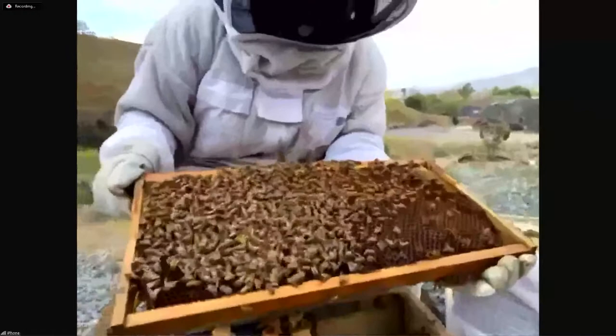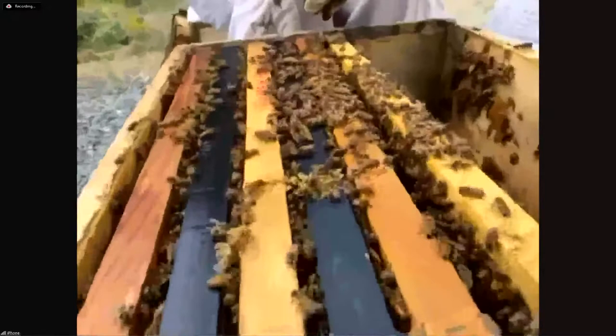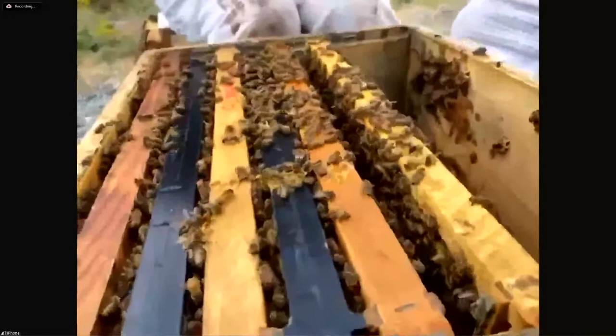Like Genesis said, bees do have jobs. So throughout the hive, you'll see other different jobs, such as guard bees. And those bees are going to be responsible for guarding the hive. So if ants or wasps were to enter into the hive, those guard bees would be able to take care of it.